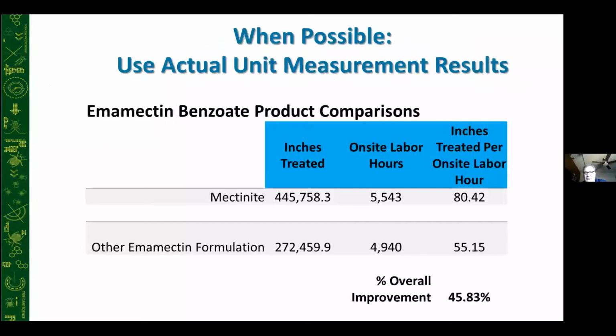Here's a real world example for us with Mectonite. We treated 450,000 inches and we used 543 hours. So basically, we treated about 80 inches an hour.